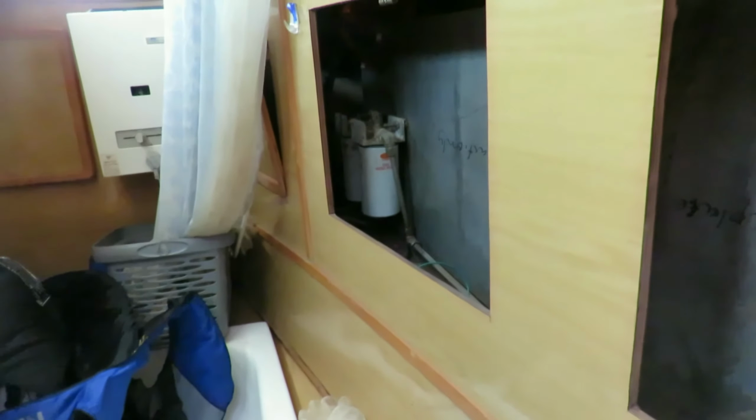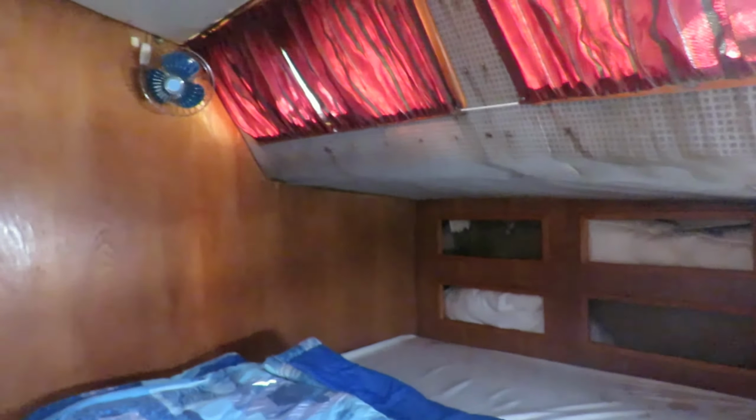There's a diesel tank, I presume, due to the filters. Quite a biggish tank. So I don't know where the other hatch is outside.